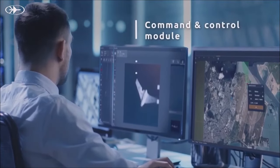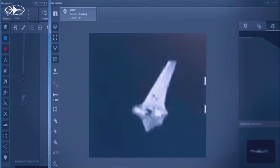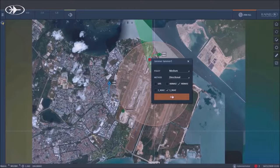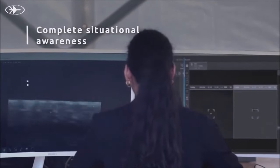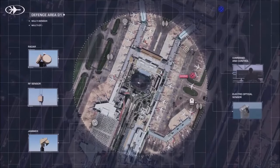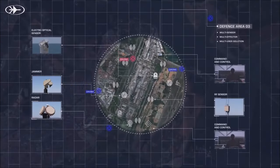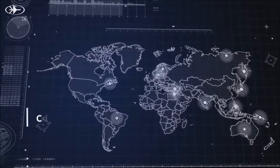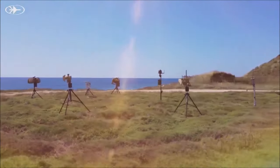At the heart of the Drone Dome is its command and control module, operated by a single operator. The system correlates real-time data from multiple distributed sensors, providing complete situational awareness on a map. Its open architecture enables seamless integration with multiple effectors, sensors, and systems. With dozens of deployments around the world, Drone Dome offers combat-proven experience, defending military, HLS, and civil sites.